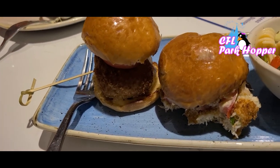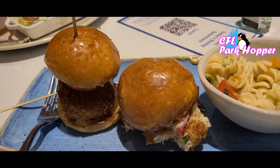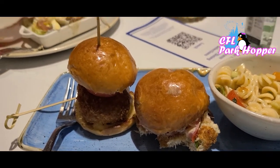Absolutely delicious. I would definitely come back here for lunch again and try this same food or even some of the other options they had. And hopefully sometime I can also come and try the breakfast and the dinner. I think this is a really good restaurant overall.